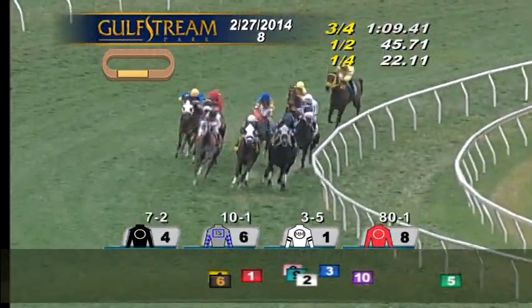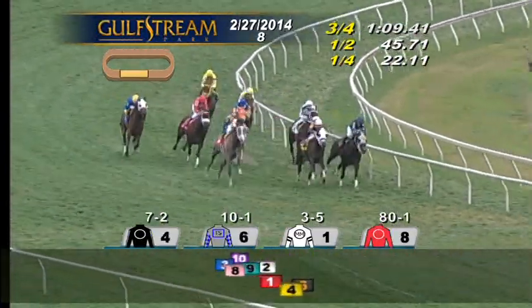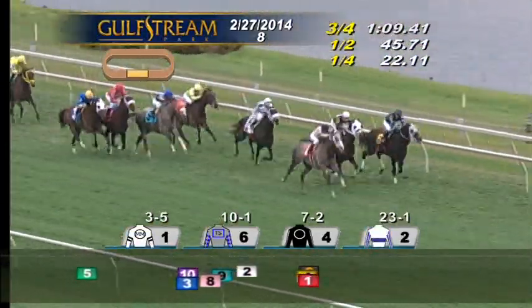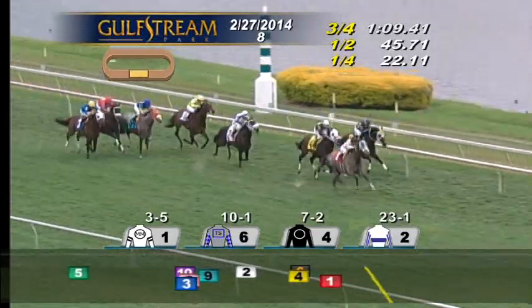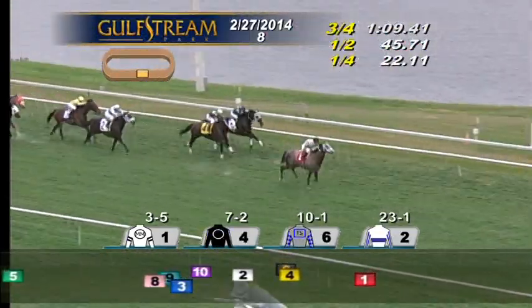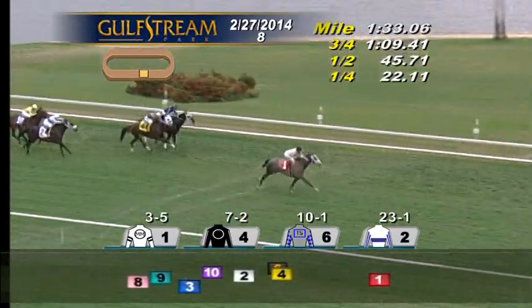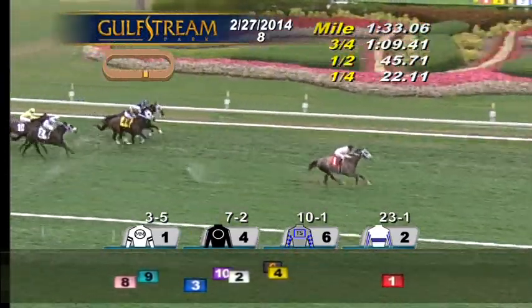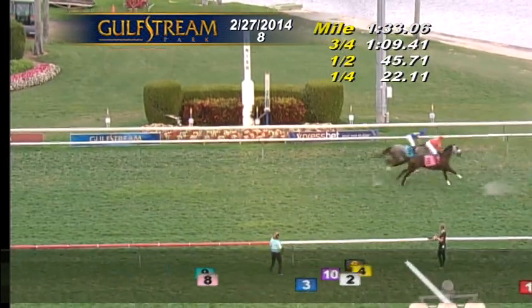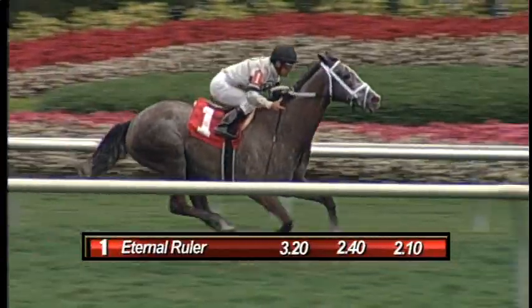And at the top of the stretch, Dysprosium comes after Romans Avenue, and Eternal Ruler is on the attack now and in high gear. And Eternal Ruler and Javier Castellano storm to the front, and they're pulling away. Eternal Ruler with each and every stride drifting out, but way in front at the finish. And then Dysprosium, Romans Avenue, and Saturday Special.